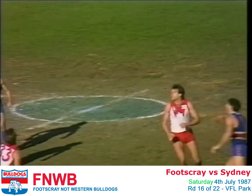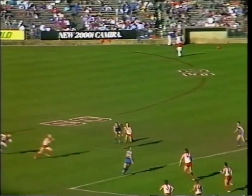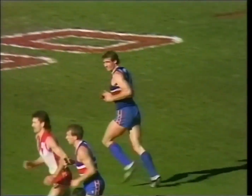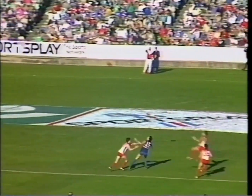Bounce favours Coleman. Tap back. Thrip. Chance for Neagle. Back onto the right foot. Kicks it towards centre-half forward. Mark to Foster. Well, it wasn't a mark, but it certainly was a free kick, and Foster will take the ball for the Bulldogs at centre-half back. He plays on. Goes wide. Out of side. Looking there for Rance.